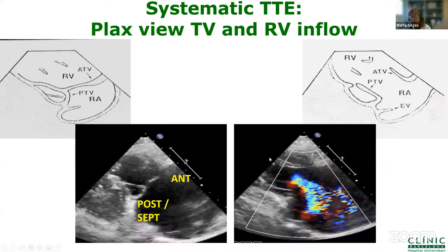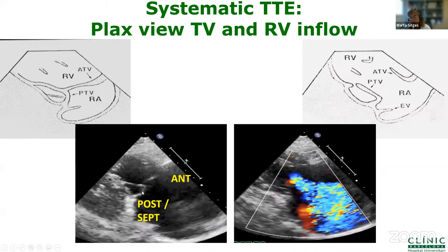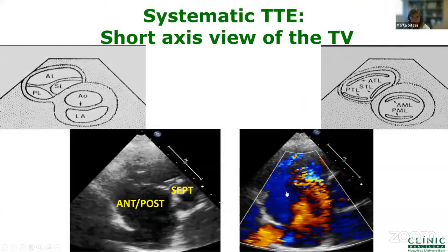And here we can see very nicely the tricuspid leaflets with the anterior leaflet here. This one can be the posterior or the septal, depending on the anatomy of the patient, and it is also very good to align for Doppler estimation of pulmonary artery pressure.